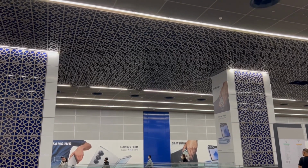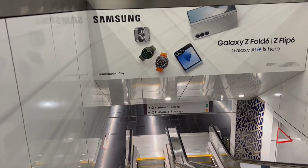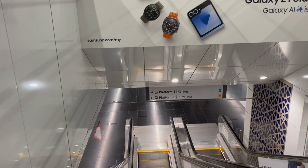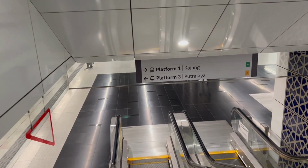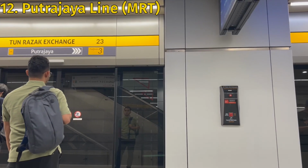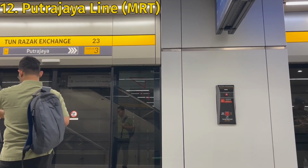One of the city's largest stations is connected to a rather bougie mall and the Exchange 106 Tower. It's also a dual cross-platform transfer, similar to City Hall and Raffles Place in Singapore. The lines in question are the 2 existing MRT lines, the Kajang line, which we just saw, and the Putrajaya line, which is the next one that we're about to get on.